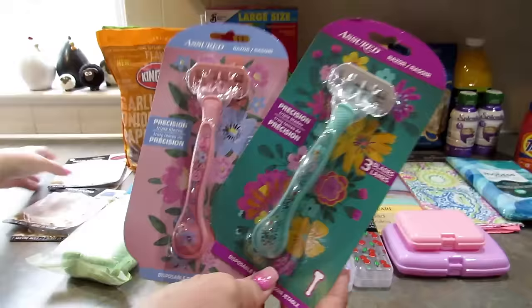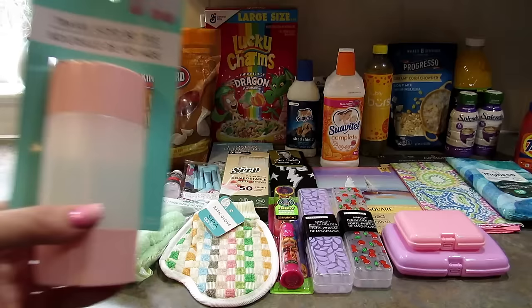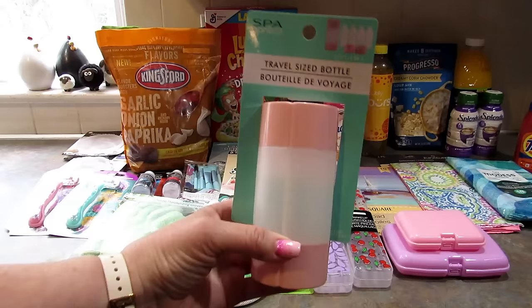I told you, I got so much stuff. I don't know where I'm going to put all of it. So this next item I found would have been perfect for my trip, but I found it after I got back, and like I said, no trips planned for a while. This is a 4-in-1 travel-sized bottle. So I got one in pink for me, one in green for my daughter.